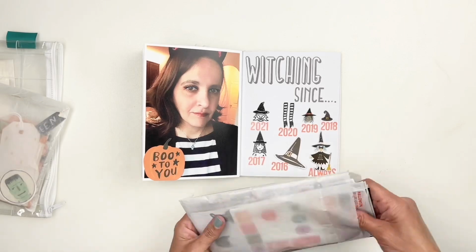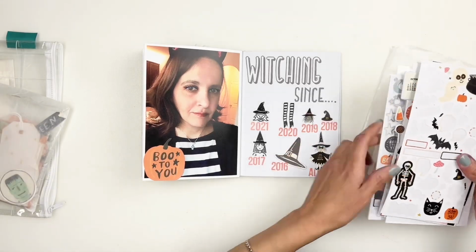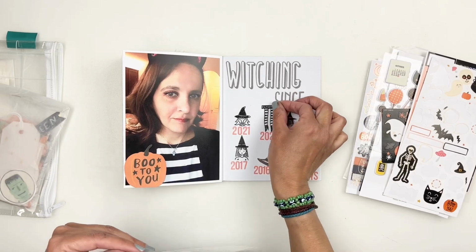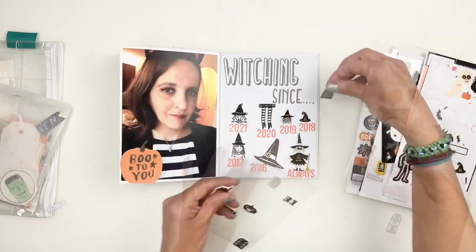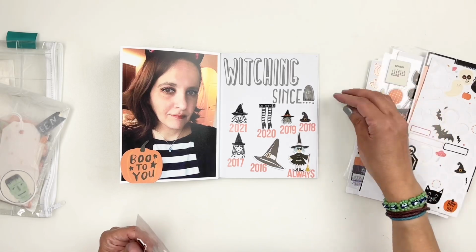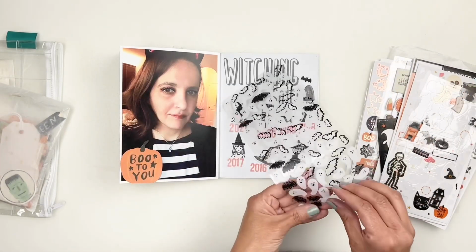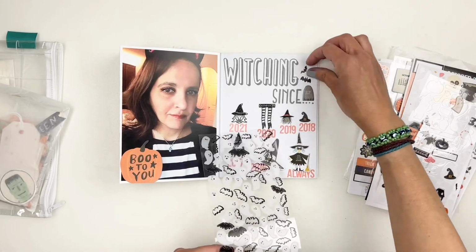Next to witching, I think I'll add a banner as well. I'm just filling out that little space there and bringing in some more black ink. I just felt like the numbers were really bright, which I was going for, but I wanted to mute it down a little bit with a few black stickers.